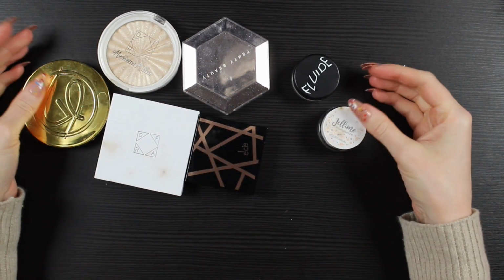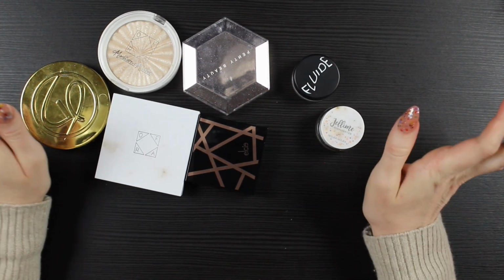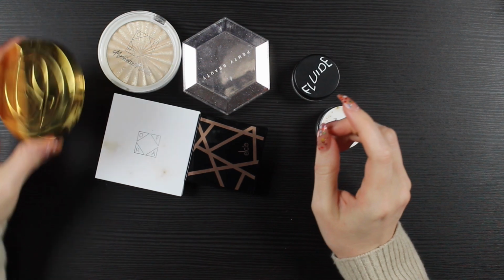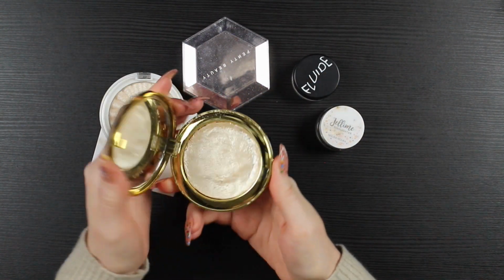Oh, I was supposed to be pulling the things that I really love, and I just started it on the liquids. But let's go back to pulling the things that I really love, that I feel excited about. And you know, these two highlighters, it's so funny, these powders, I'm really into them.